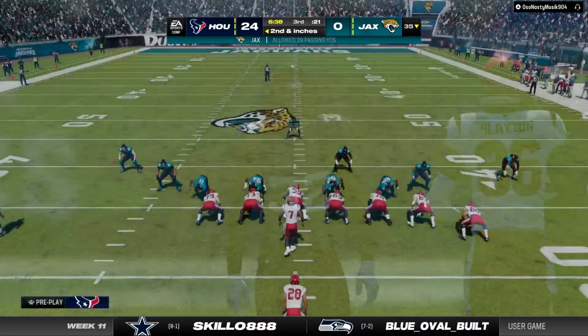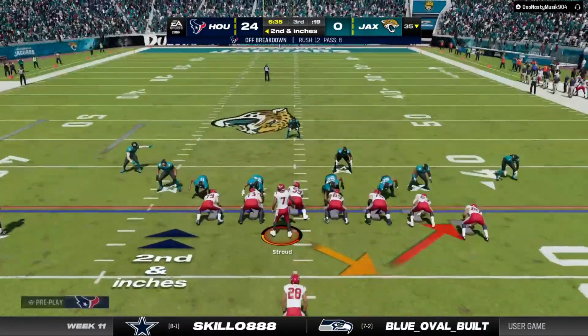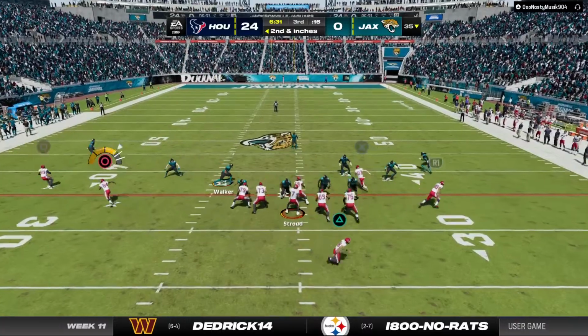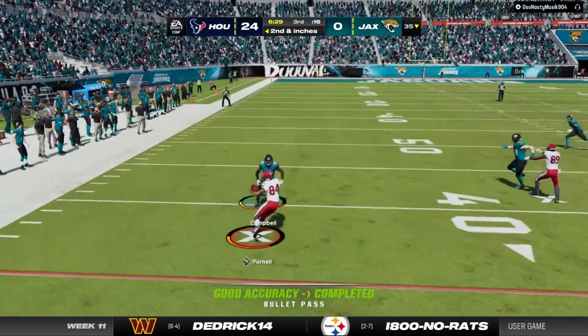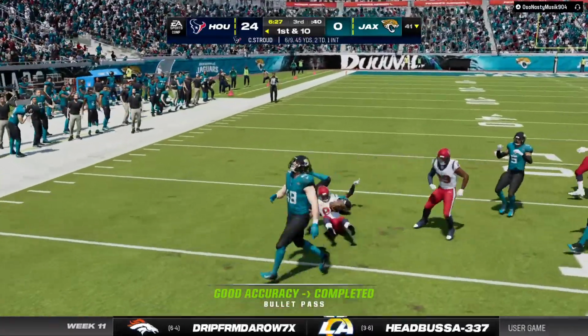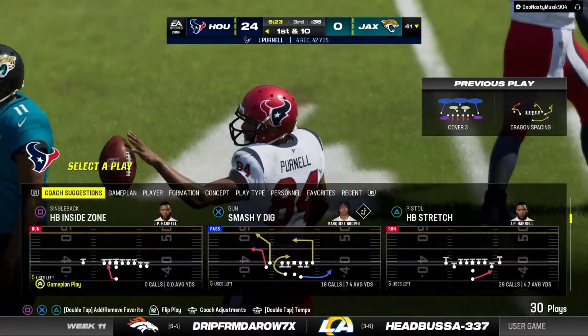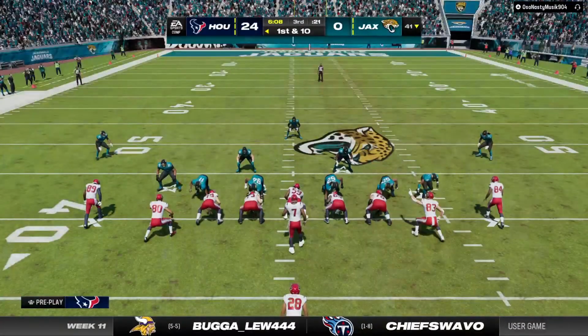159 yards for him on the ground now, as he has been terrific here this afternoon. At the 35-yard line. And Stroud now to throw. Quick hitter here. It's complete. It's a first down, his fourth catch of the game after having 3 in the first half. And defensively, they were in zone coverage there.